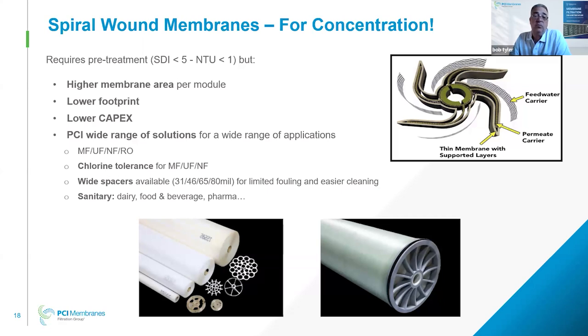So depending on what you're trying to do, we have all those different molecular weight cutoffs, as well as all the different spacers available. And this is a relatively new product line for you as well, right, Bob? Absolutely. So we recently launched our spiral wound technology here in the States, probably around 5 or 6 months ago, pretty much when I first started. And we've really been focusing on working with the dairy industry because that's where most of this concentration is happening. If you've ever been inside a dairy facility that's making whey protein powder, they have rows and rows and rooms and miles of spiral wound technology. So that was one of the first places that we focused on.